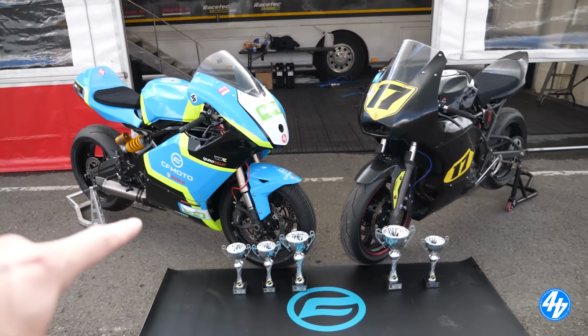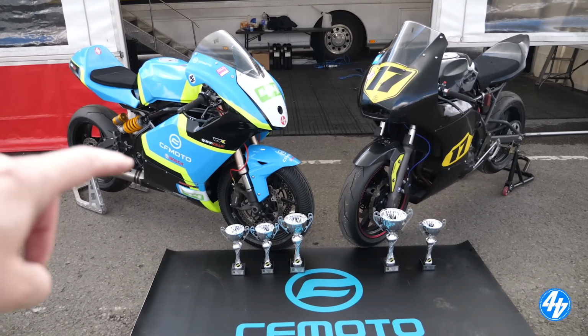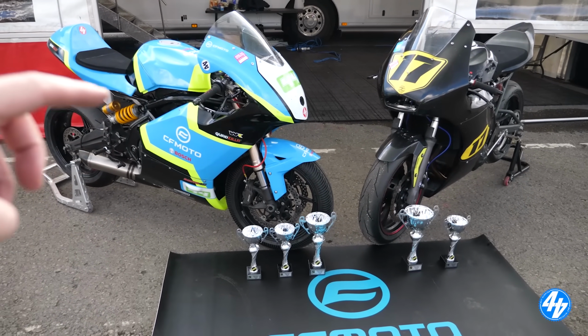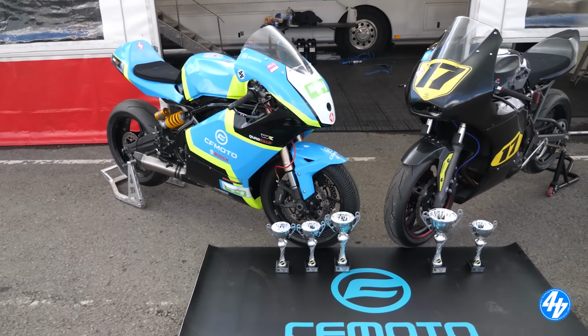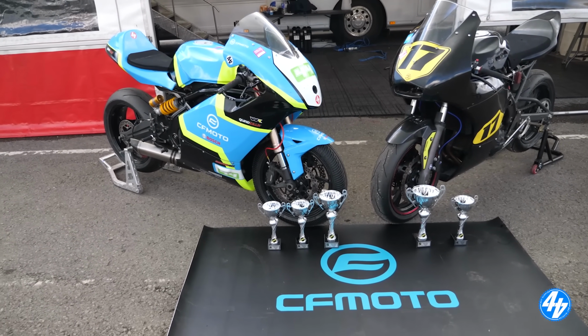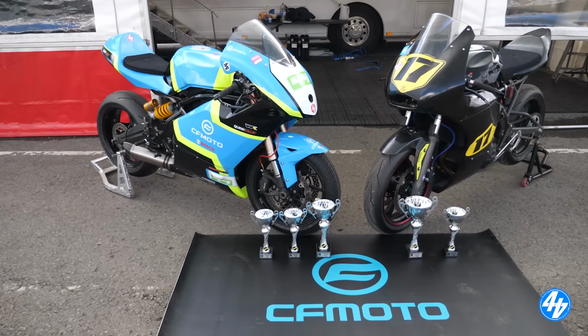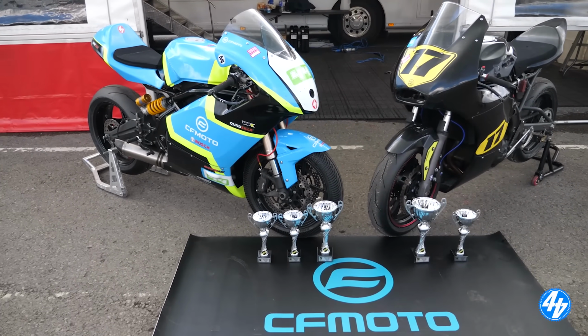And this is just the beginning, by the way. This is the test bike, in round two, with an idiot like me riding it. So as the rounds progress, it's only going to get better and better. So yeah, super happy. It's been a mega weekend. And yeah, on to Cadwell Park.